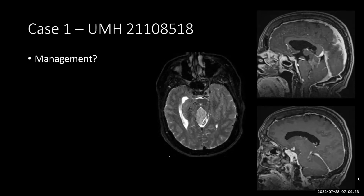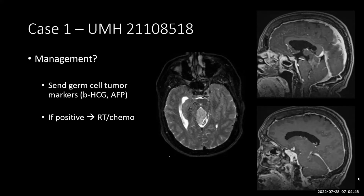Yeah. So, you have to send the germ cell markers like what you said. So if the germ cell markers are positive, what would you do? Then, I would lean more toward germ cell tumor, and they are more responsive to radiation therapy. Yeah, exactly. And so then what if it's negative? If it's negative, then I would definitely do surgery, at least get a diagnosis and then proceed.